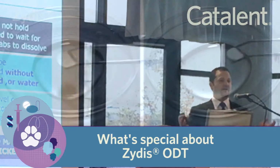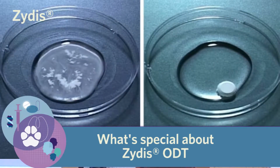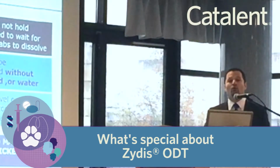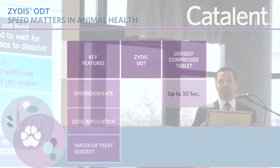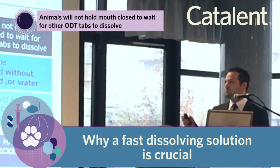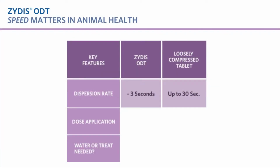So what's special about Zydis ODT versus others? Well, again, what qualifies as ODT by a lot of regulatory agencies is something that may dissolve within a 30-second period. Now, you and I can be told to hold the dose in our mouth or maybe sublingually for 10 seconds, 20 seconds, maybe even up to 30 seconds, but we certainly can't convince an animal to do that, right? Once the dose is administered, all bets are off. So the benefit of Zydis is that it dissolves in actually 3 seconds, okay? Actually within 3 seconds, so in some cases even faster than that, depending on the size of the tablet.